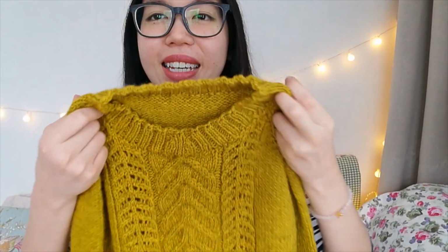First of all, let me get back to the sweater. Again, it is Fibre Co Cumbria in Buttermere, which is my favorite yarn in the world. Recently I saw in the Charm of It video, Ava was reviewing a yarn from Fibre Co. I believe she was reviewing Canopy, or I don't remember which one she was reviewing, but she doesn't like it that much.